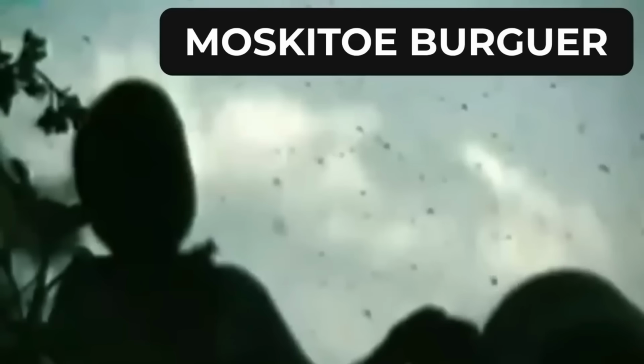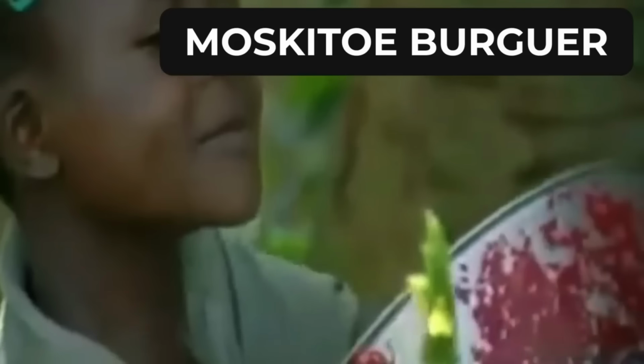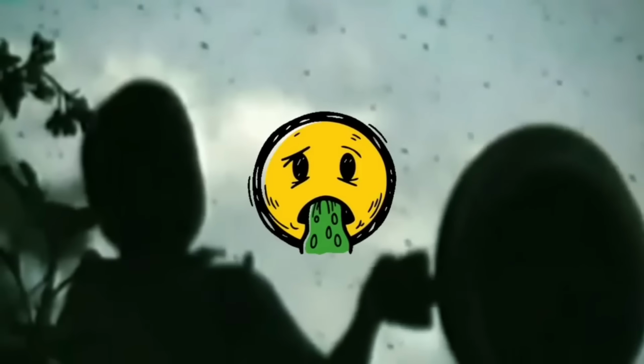Bothered by mosquitoes? In some parts of Africa, an extreme idea went viral. Trap them, dry them out, or turn them into mosquito burgers as if they were ground protein. Sounds gross, yes, but that's exactly why it exploded online, turning the enemy into food.